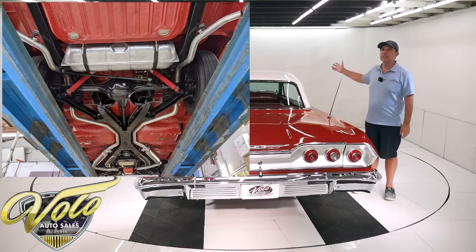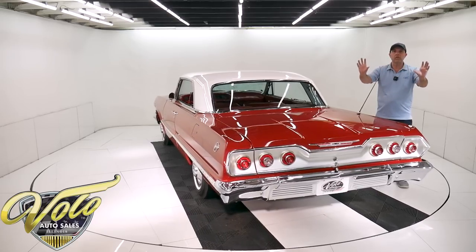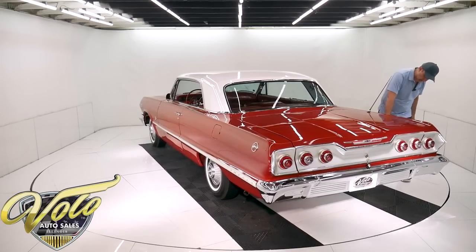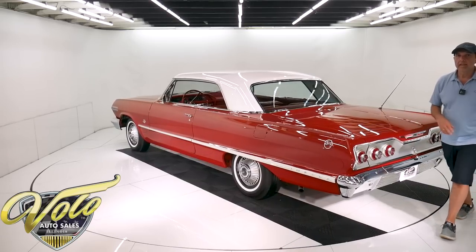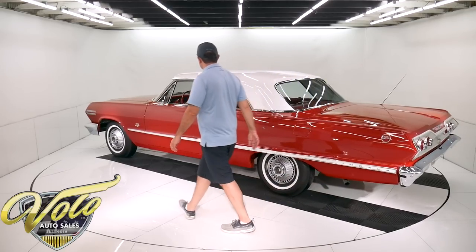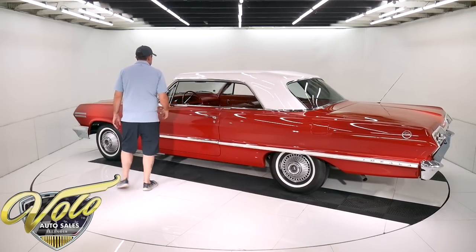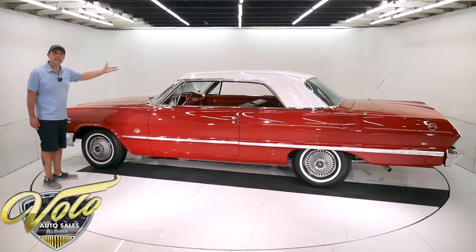It has a really nice dual exhaust system with glass pack mufflers, and it's bent neatly along that X frame and comes out behind the tire like it's supposed to. New fuel system, the tank, the straps, the sending unit, the fuel lines, the brake lines, all of that's been redone. You look up at the motor, it's still spotless.